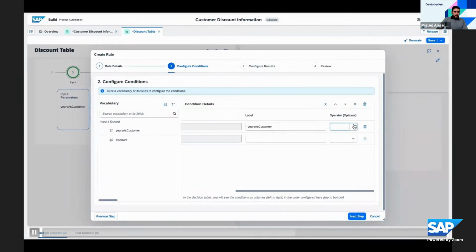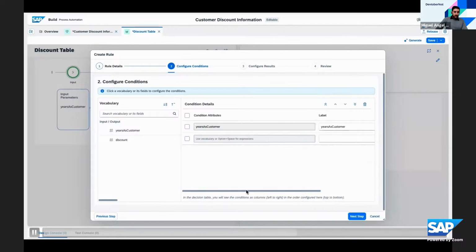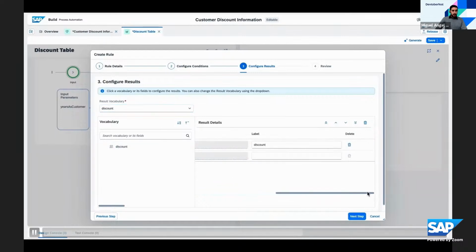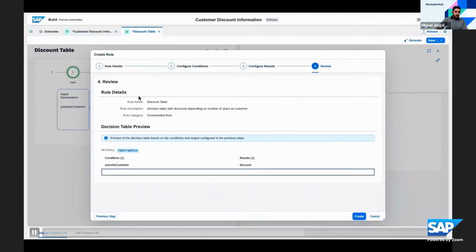We'll also configure the results. Here we're going to review the particular value, and the result will be on the next configuration step, the discount that we will be providing. And once we have defined the parameters of the decision table, we are then able to go and do the codifying of these different conditions by creating the rules on the table.